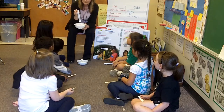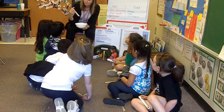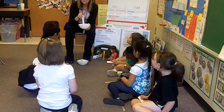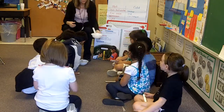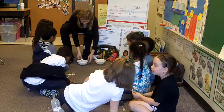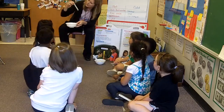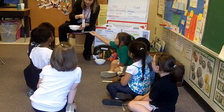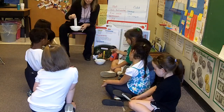All right, let's see if anything has happened. Look at the thermometer now. It went from 70 down to almost 40. It dropped how many degrees from 70 to 40? Maggie? 30. 30 degrees. The ice made the temperature go down. Let's see what happened to the warm water. The thermometer has risen to almost 100 degrees. The temperature went up.